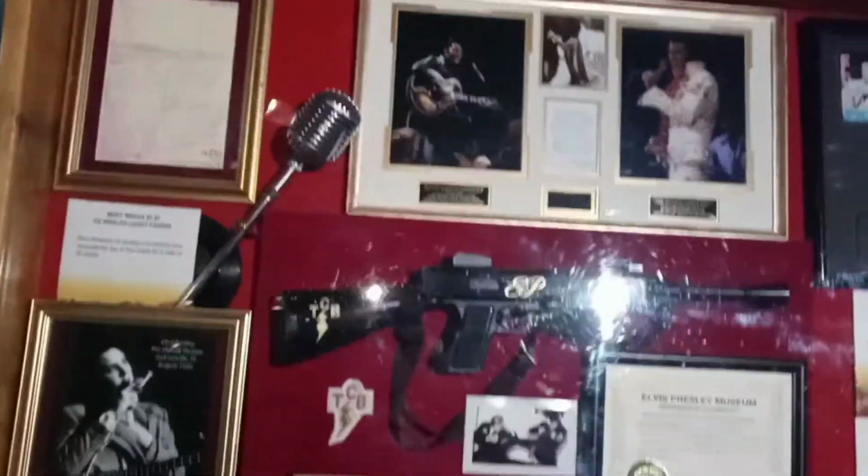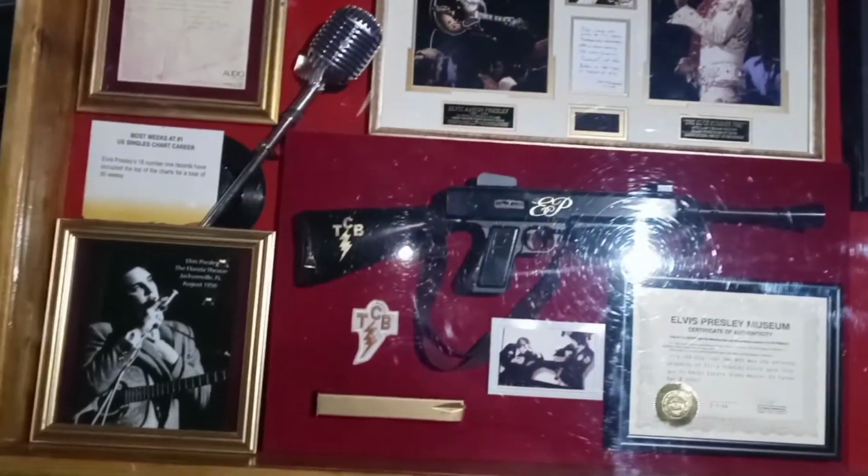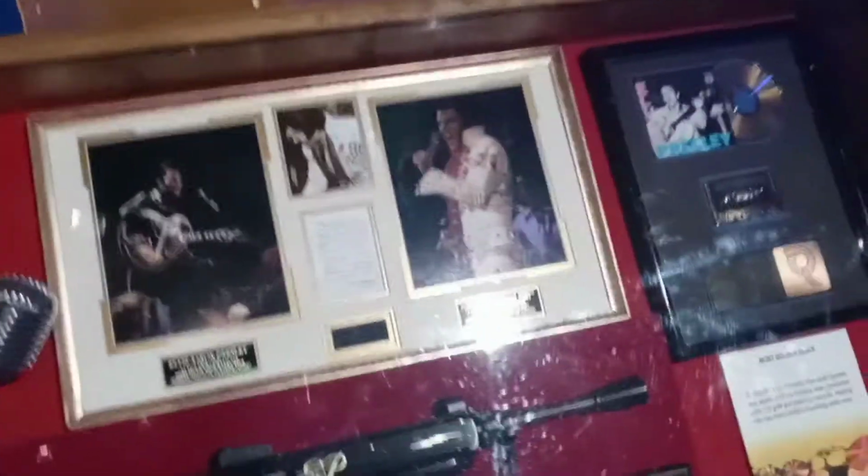Okay. Once you turn from that corner, you come over here and you see some more of the Elvis memorabilia, such as a gun that he had customized, the certificate of authenticity, one of his gold records, and a microphone.